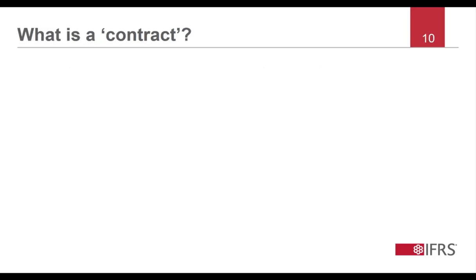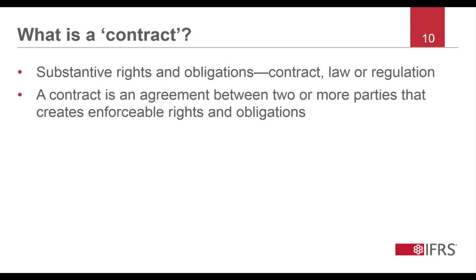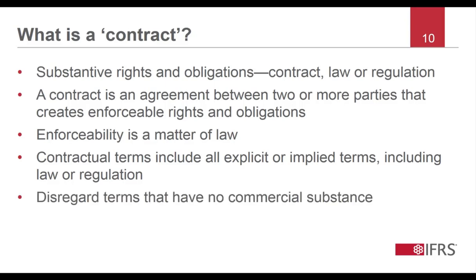We have been talking a lot about insurance contracts, but what is a contract for the purposes of IFRS 17? An entity will need to consider its substantive rights and obligations, whether they arise through the contract, by law, or regulation. A contract is an agreement between two or more parties that creates enforceable rights and obligations. Enforceability is a matter of law, and contractual terms can include all explicit or implied terms, including those arising from law or regulation. Contracts vary across jurisdictions, and therefore an entity will need to apply judgment to determine what are its substantive rights and obligations. An entity will also need to disregard terms that have no commercial substance in doing so.